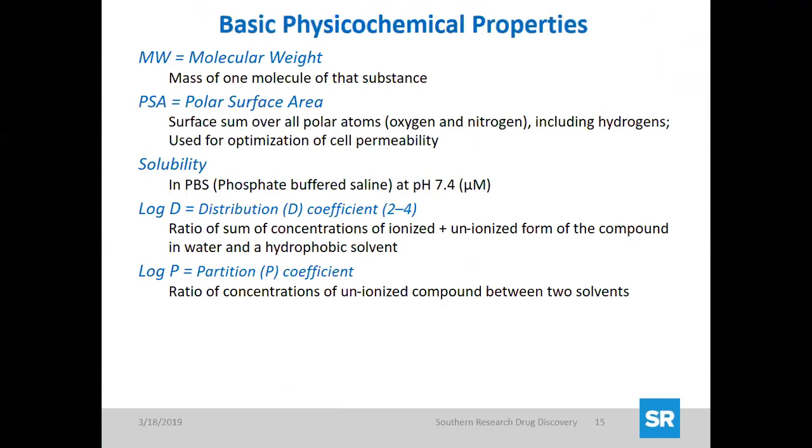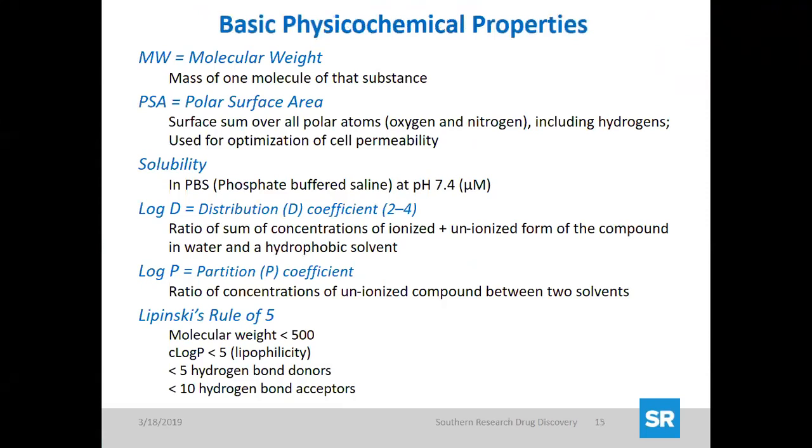which is a ratio of unionized versus ionized compound in two different solvents. And this is the Lipinski rule of 5, where we look at molecular weight, which has to be less than 500, the C log P has to be less than 5, there should be less than 5 hydrogen bond donors in the molecule and less than 10 hydrogen bond acceptors in the molecule. So this is the Lipinski rule that came out from years of work in industry, and they have come up with these parameters so that these compounds are more drug-like.